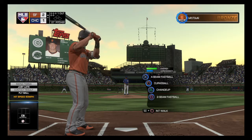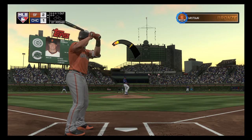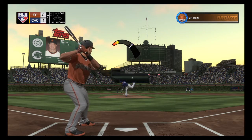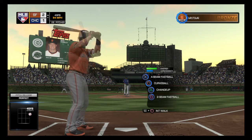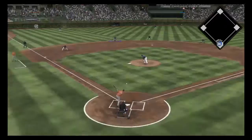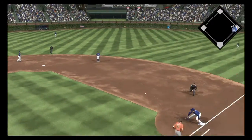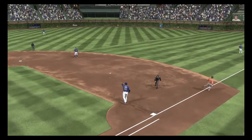The catcher, number 5. Digging in for his second at-bat, Nick Hundley. He singled his last time up. First pitch fastball off the plate there, and it's ball 1. The windup and the 1-0 pitch. Softly hit out to short. Throw gets him, 2 down.